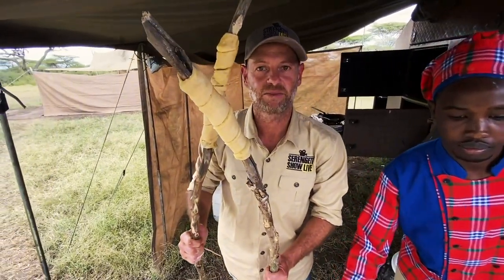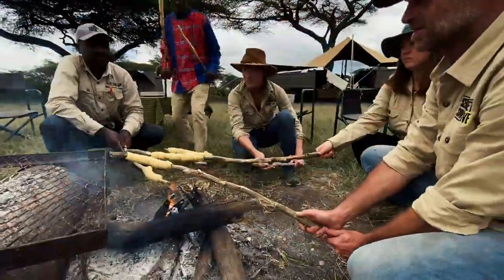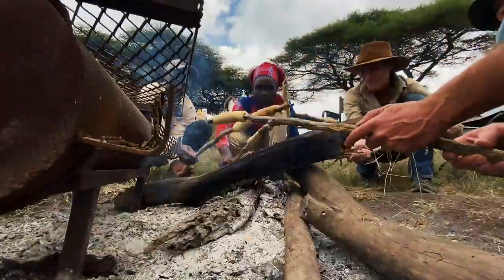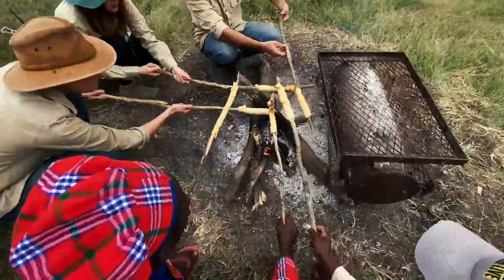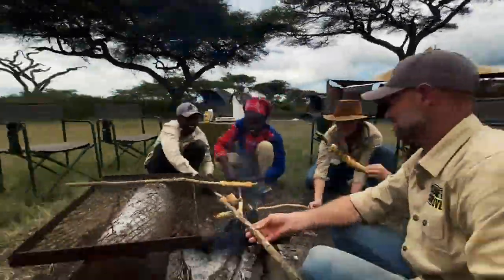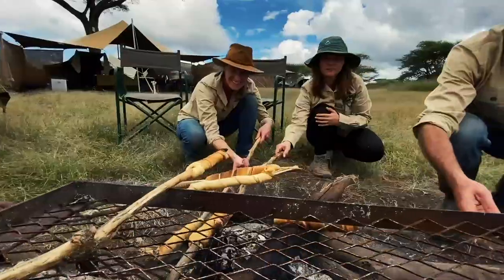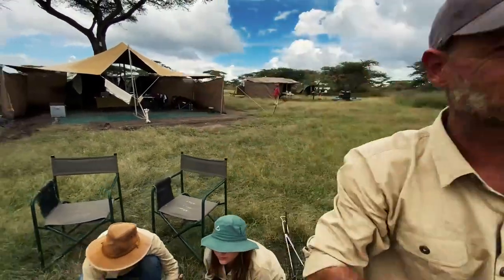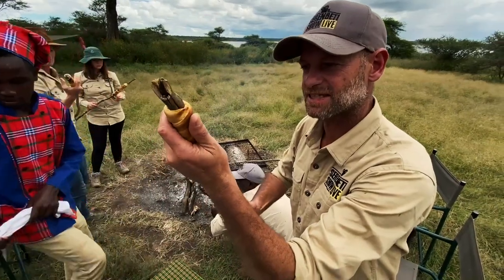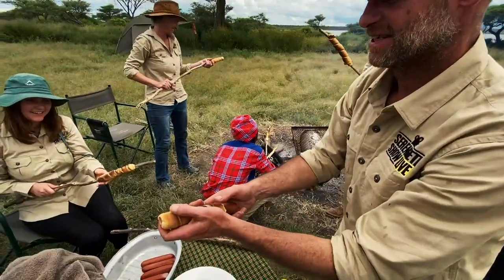Okay guys, we've got our bread around our sticks and we are gonna cook them now. Come with us. Here you go guys, bread on a stick, ready for lunch. So how to get it off? You just hold it and wiggle it a bit and turn the stick out. Excellent.